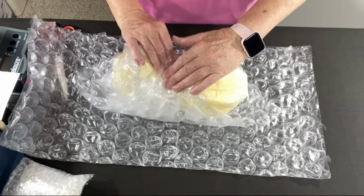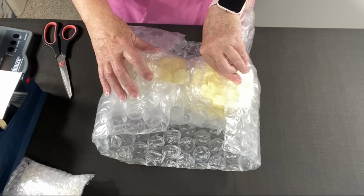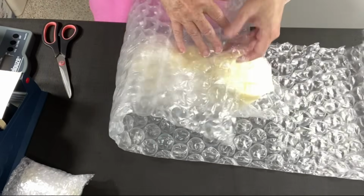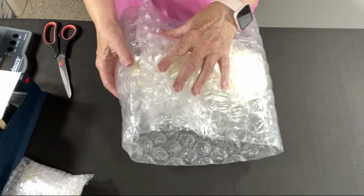Let's bring this up around. This is not going to reach all the way. I actually need 3 sheets. It's an awkward size. It is. Now, let's see how we do here. Getting bigger and bigger. Do you see that?